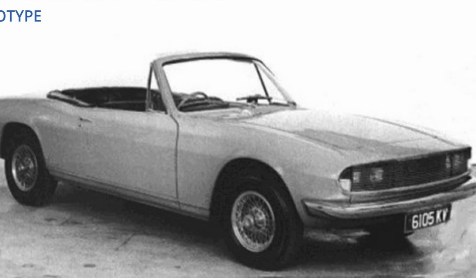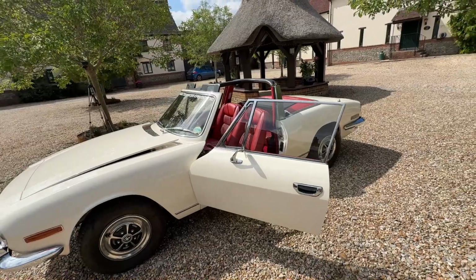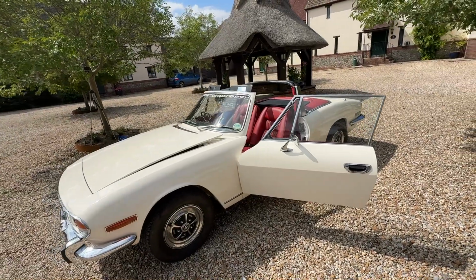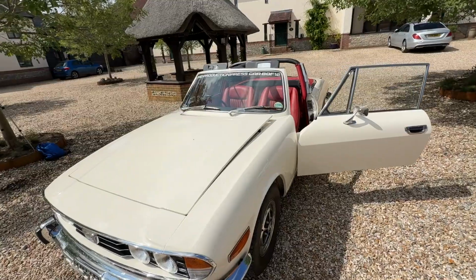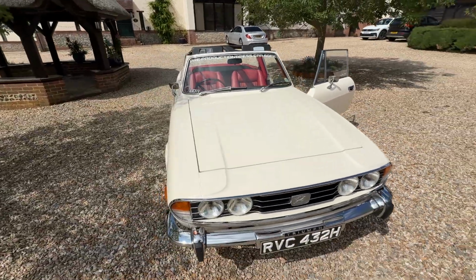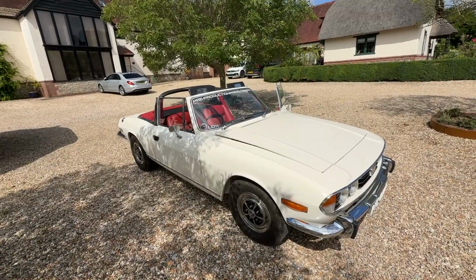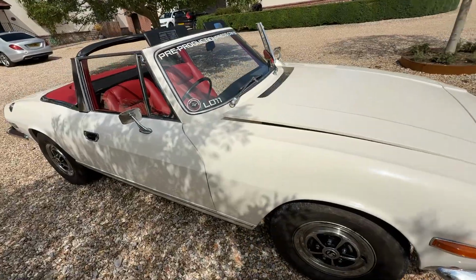Giovanni Michelotti had been given a project to cut down the body of a saloon Triumph and come up with something interesting and fantastic. The project was called Stag as a code name, and actually that code name stuck, and was first shown, I believe, at the 1966 Geneva Motor Show. After that, they thought, yes, this would be a fantastic proposition to get into manufacturing, and so this is how the Triumph Stag came to be, as a flagship car from the Triumph brand.